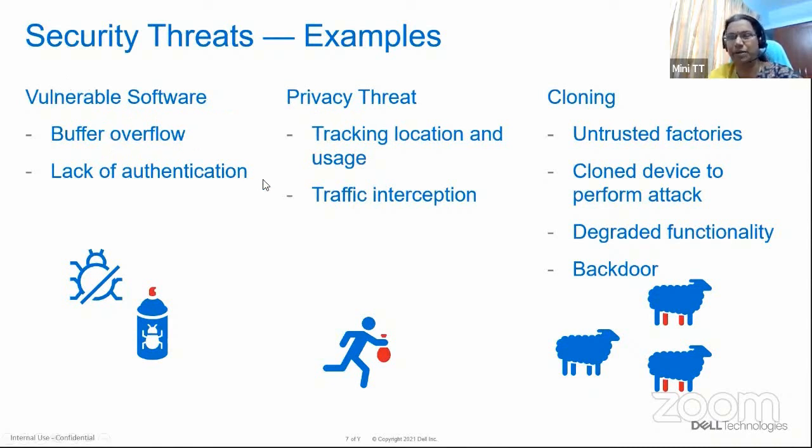And then it could be a privacy threat. It could be tracking your location and usage, what you are doing, or it could be traffic interception, where somebody is getting hold of the data. Or there could also be cloning. Cloning is when, during your manufacturing process, if it is an untrusted environment, they could easily clone the physical characteristics. The look and feel could be the same. The firmware UI may appear the same, but it could be running degraded functionality, not the trust that comes from a genuine manufacturer.